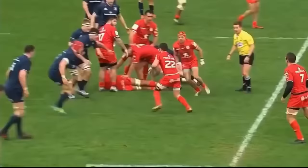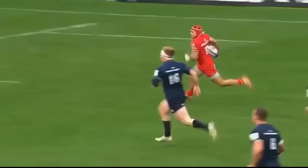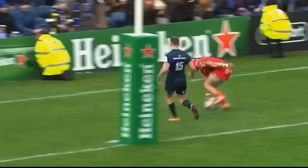Sebastian Bezzi. Oh, Cheslin Kolbe will go through. Can he find a final try? And there is to be a try for Toulouse. What a way for this match to end.